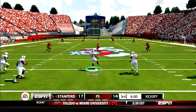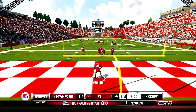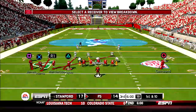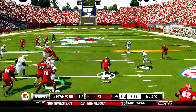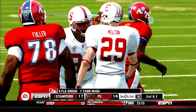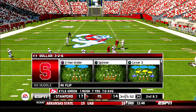Of course, the Bulldogs will get the ball here. They won the coin toss and deferred to receive the ball in the second half, as Phillips is not going to return the kickoff there. So now we go to a 1st and 10 coming up. Green drops back here. No, he's going to go ahead and scramble now, and he is bouncing around there as he gets a 7-yard carry for a 2nd and 3.